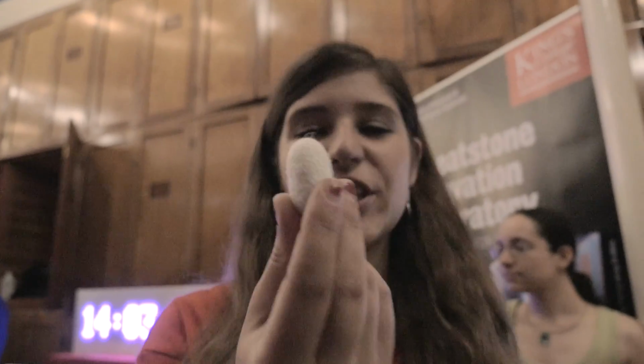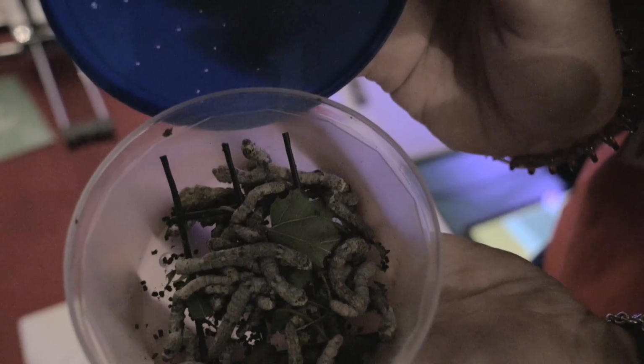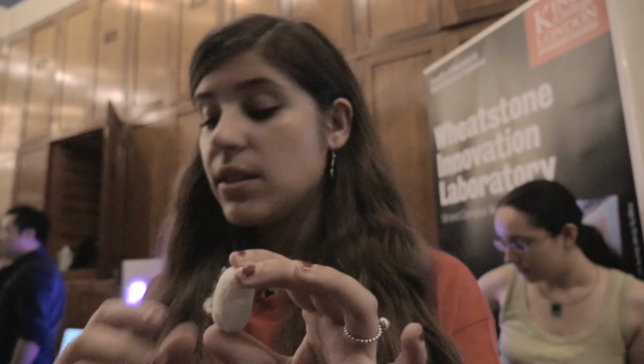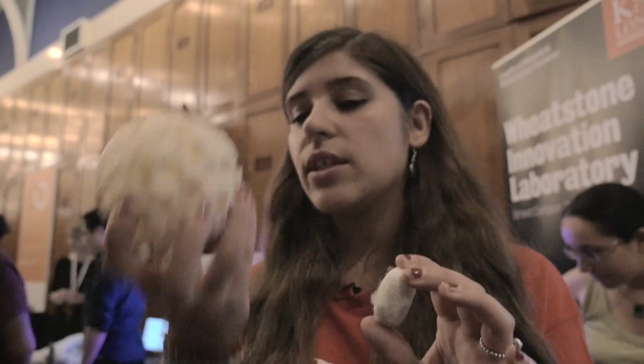So this is a silk cocoon, and they're made by silkworms. And we use this material because it's biocompatible and it's biodegradable. We can put this into your body, and after 3, 4, 5 weeks, it will completely disappear with no toxic byproducts. So that's why we use this material to make our lasers, because we want to make a laser which can sense something relevant, but also that is not harmful for the body.